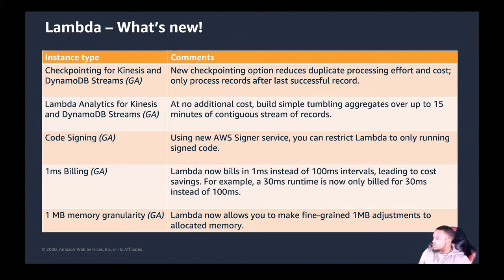We also have a couple of updates on here. Code signing is pretty important. So for customers that want added security with making sure that the right code is running within the managed version of Lambda, because again, Lambda runs in a managed AWS account, we also support code signing. So that way you can rest assured that the right code is running for that particular thread of Lambda.